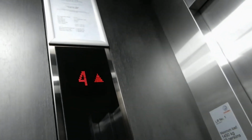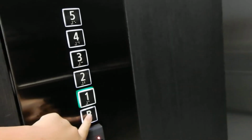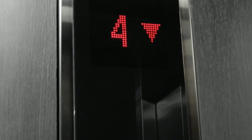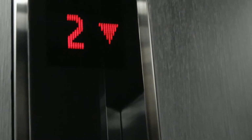Here's a cabin of the right of the 1,450 kilograms, 19 persons. Also installed in 2016. Floor 5. Line fire service. Then we all love Schindler for that. And we'll end the video on 5.